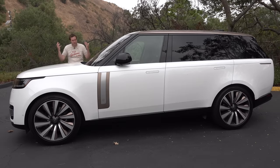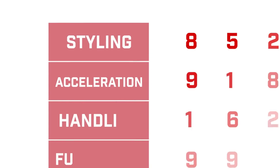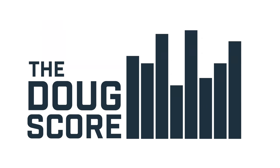And so that's the new 2023 Range Rover SV long wheelbase. This is a great luxury SUV that has pretty much everything going for it. Great technology, beautiful interior, gorgeous exterior, fantastic brand name. Everything is great except for the massive price, but that's the usual trade-off. And now it's time to give the new Range Rover a DOUGSCORE.